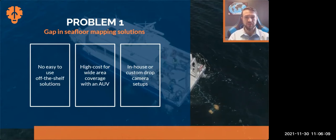Problem number one, the gap in seafloor mapping solutions. There are no off-the-shelf and easy-to-operate systems that cover all of the areas of coastal and offshore seafloor mapping. When an ocean survey needs to cover a wide area in high-resolution digital stills or video, there are only a couple of options: either get an expensive AUV or develop an in-house custom-made drop camera system.